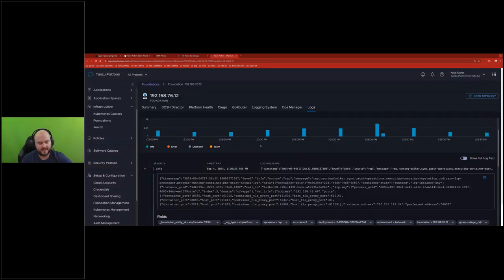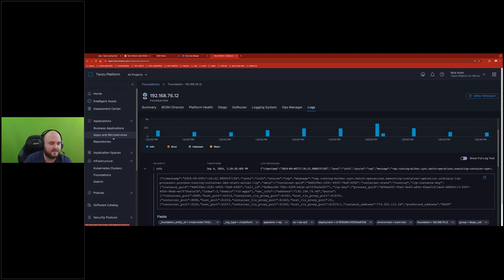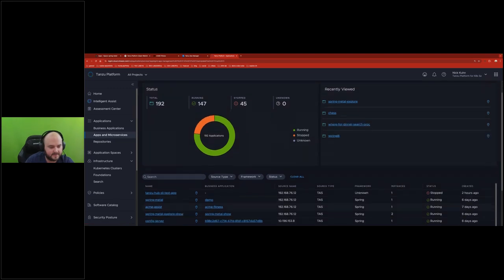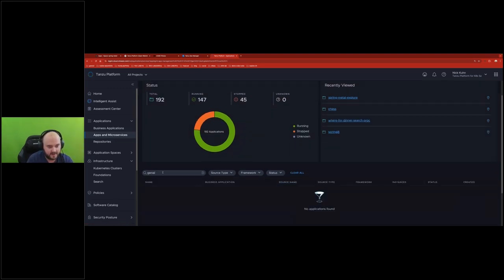And last but not least, I'll go into the app view and then we'll move on, just because there's some other topics to cover as well. Alrighty. So if we go to applications, go to apps and microservices, click here. One thing too, we have this concept of business applications within Tanzu Hub, and that is essentially a Cloud Foundry space. So that gets mapped as a Cloud Foundry space within the system. So I should be able to look for a space called GenAI.